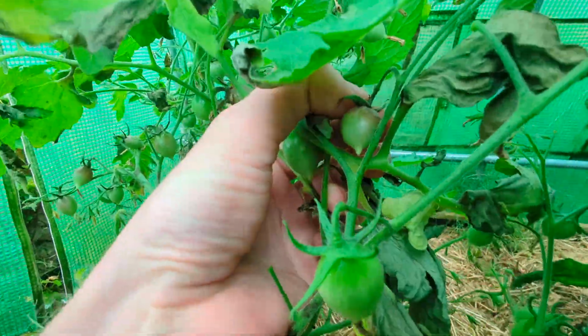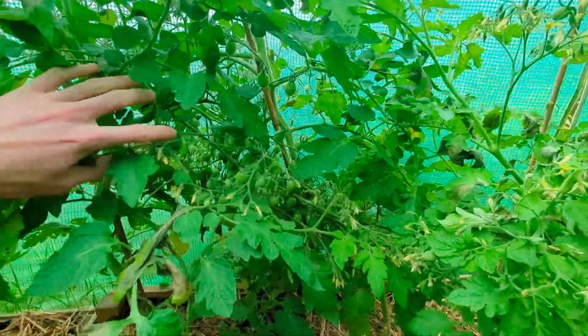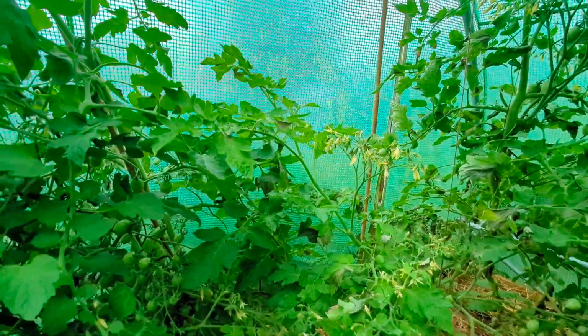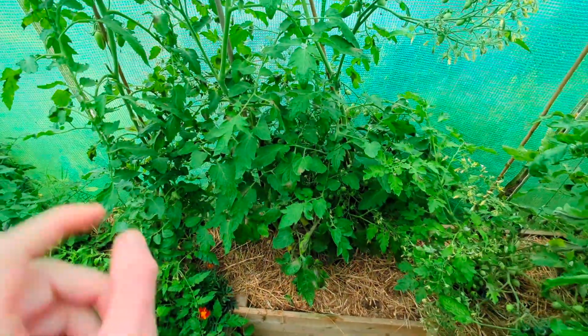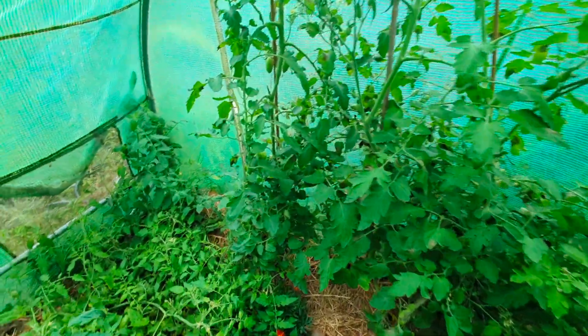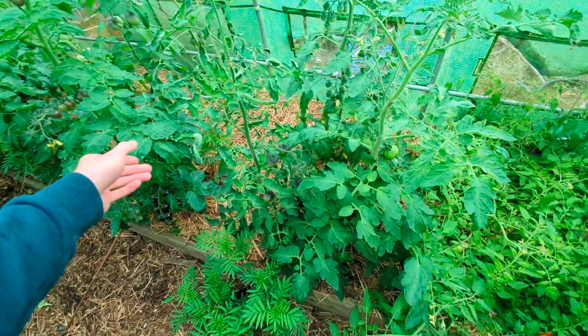Barry's crazy cherry, maybe crazy and very prolific, but can't fight off the tomato blight, and it's a real shame because there are a lot of tomatoes on here, but the blight is just, yeah, it usually starts at one end of the greenhouse or polytunnel, and then it works its way down. So I am going to have to start cutting this back very soon, actually, probably after I've done this video, because it will start to spread this way in time.